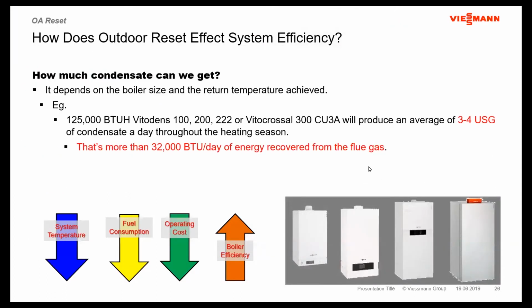And once we get these boilers to condense, it's important to look at where the energy savings are going to be. In a shoulder season, when these boilers aren't firing very often and you don't have a lot of load, but the temperatures are quite low, the boilers are going to be condensing. You might get 3 or 4 gallons of condensate out of these boilers in a residential application, 125,000 BTUs. But that's about 32 cubic feet of natural gas savings per day. So do that for 15, 20 years in a system. That's a lot of energy savings during your heating season.